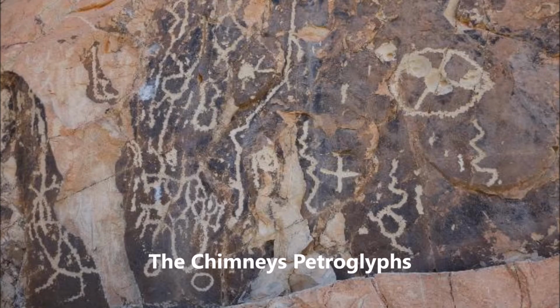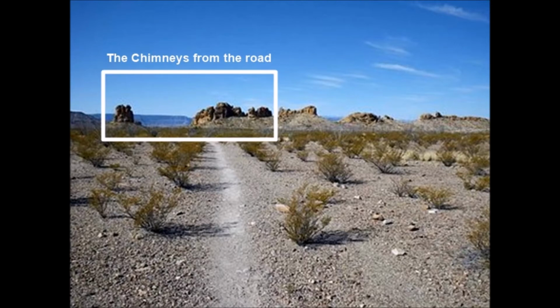On a recent trip to Big Bend National Park near Terlingua, Texas, my wife and I wanted to see the petroglyphs in the park that we've heard so much about, especially the ones at what's known as the chimneys. So here's a picture of the path to the chimneys with the chimneys in the distance.